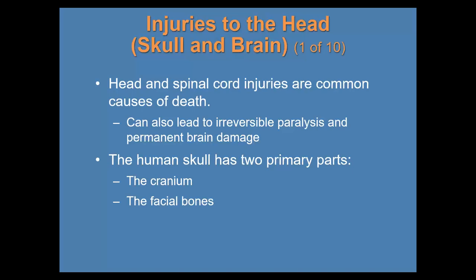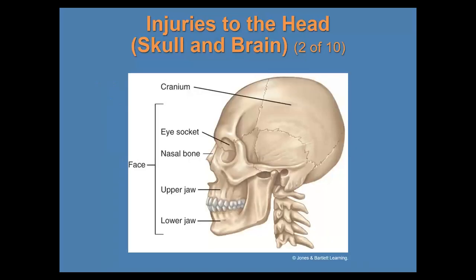Like we talked about earlier, the skull has the cranium, those fused-together plates, right? And the facial bones. So there's another look at the head. You see the cranium has the different little plates that surround the skull. The eye socket, the nasal bone, this all makes up the face, the mandible and maxilla. The mandible would be your lower jaw, and your maxilla would be your top.